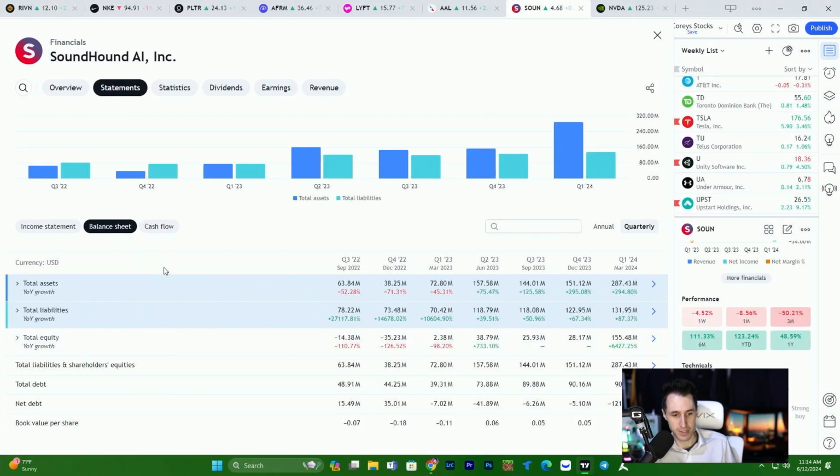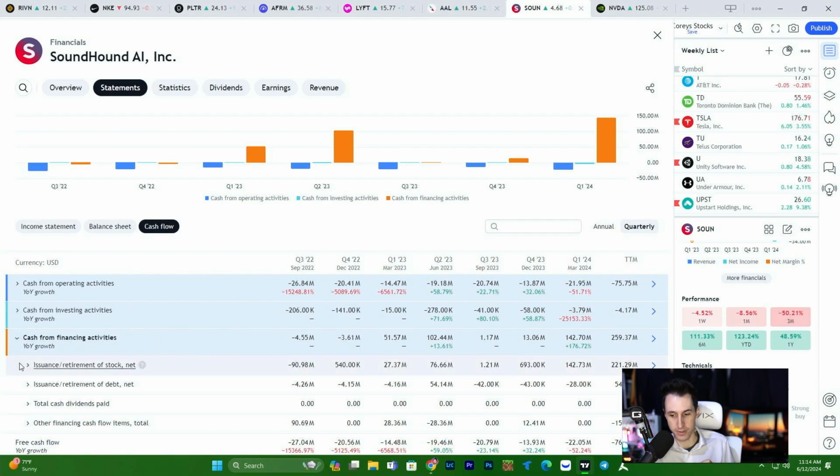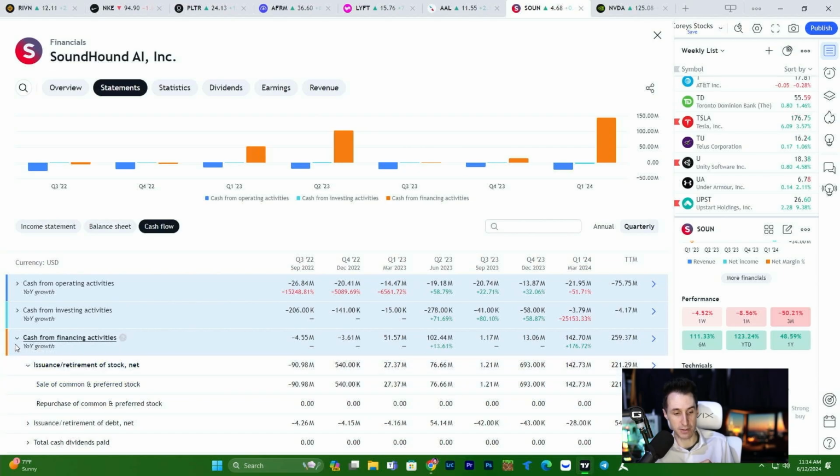Let's look at financials. Here's the balance sheet. Net debt, negative $121 million. That means as of the previous quarter, they were sitting on $121 million in cash. Now they have $180 million in cash. Another thing to really look at is their cash flow. From financing activities, they brought in $142 million by the sale of their common stock. So this way they didn't have to worry about the negative $21 million in operational activities.